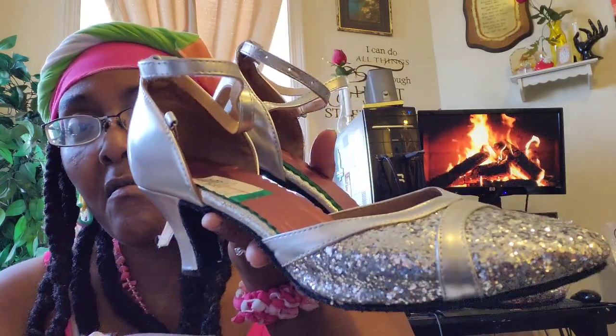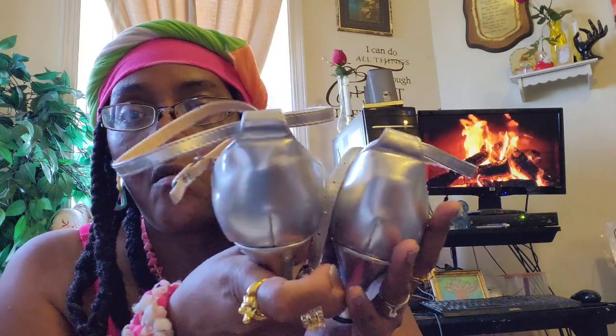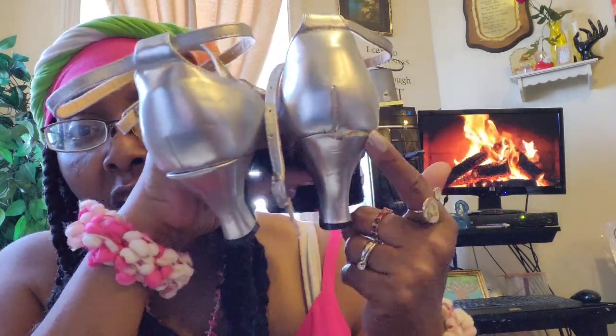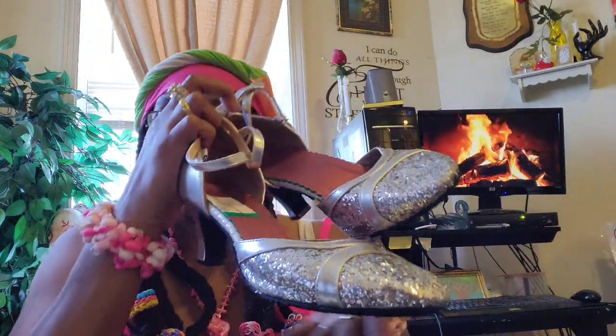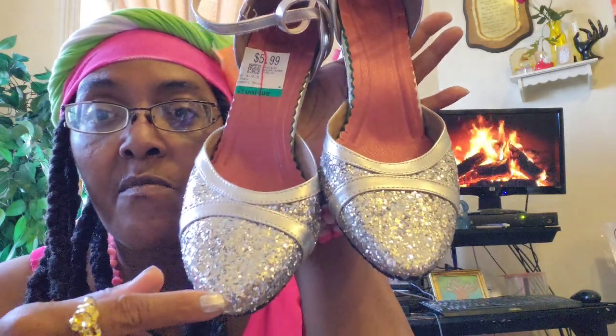I need to move over here. Okay, let's see. So I got these. Is there a name for these? I don't see no name, y'all. I don't see no name at all on these beauties. But check them out with the glitter. Ooh, with the glitter. Look at that. It's just a little wear here. Just a little wear on them right there. But that ain't nothing because I could, you know, color that in with some silver nail polish. But check them out. Ooh, the sparkling glitter.